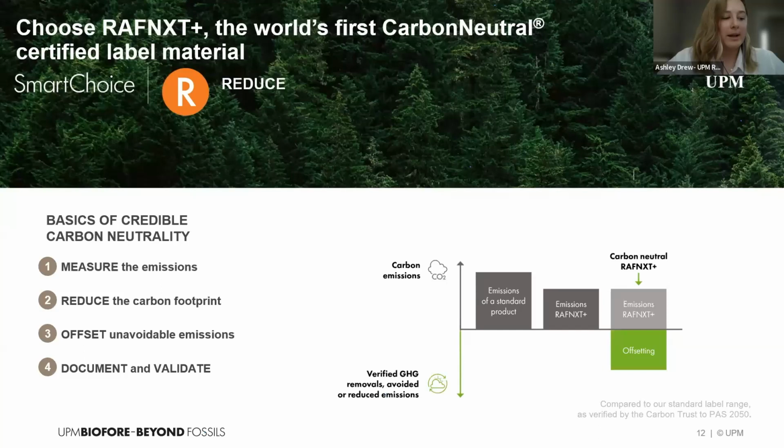And then going one step further in the evolution of reducing your impact is moving to products that have had their carbon emissions responsibly offset, to allow for a certified carbon neutral label material for a cradle to customer scope. So you may remember me mentioning cradle to gate scope earlier. These products have actually been offset cradle to customer, which includes the transportation to the customer so that you can share in those carbon reduction benefits. But this is another really great way to reduce the footprint of your label material as compared to the emissions and GHG of the standard fossil-based product here.